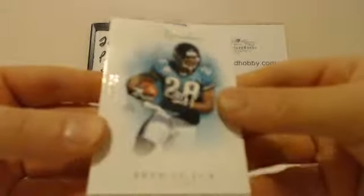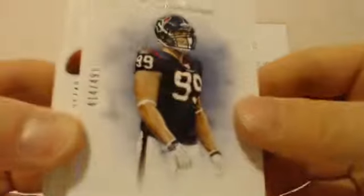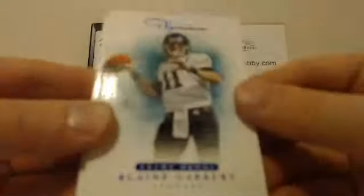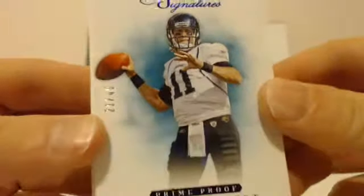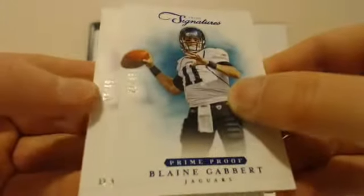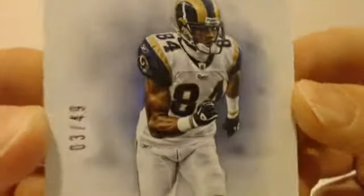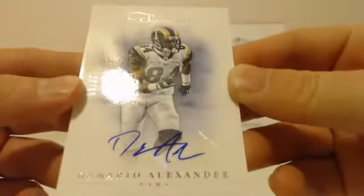Okay, here we go. Fred Taylor, Fast Freddy, 127 out of 499. Fragile Fred. Come on. Thanks, camera. J.J. Watt, Texans, 414 out of 499. Blaine Gabbert, Jaguars, Prime Proof, 21 out of 49. Last hit. 3 out of 49. Denario Alexander for the Rams. Alexander, 3 out of 49.